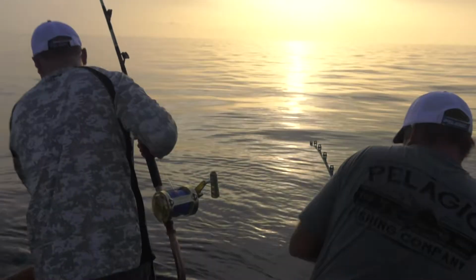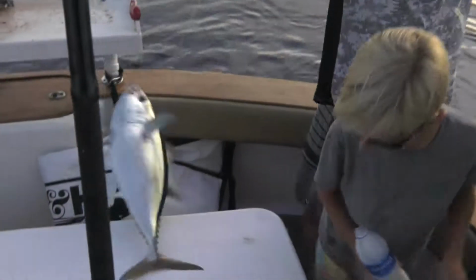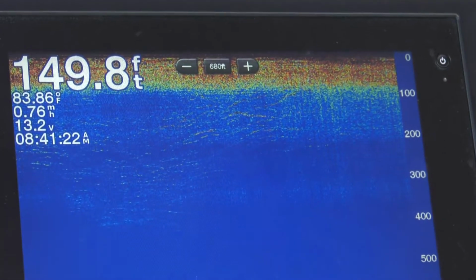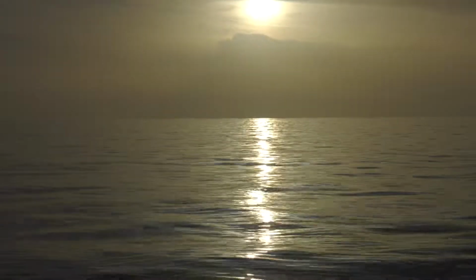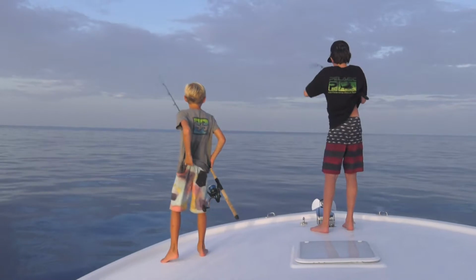Are you on, Joe? Nice. Joseph just got a take and it actually ate both their baits. It ate Joseph's bait and Brandon's bait at the same time. And there's loads of blackfin here under the boat. We've got about another hour or so of light, 45 minutes. Well, looks like Joseph's on another one, on the artificial.